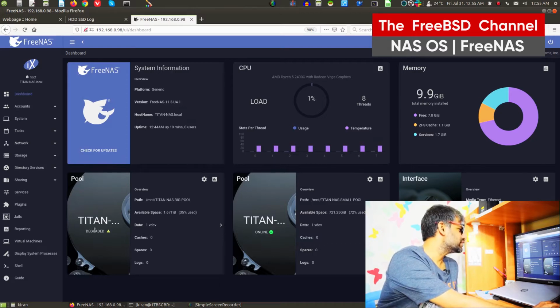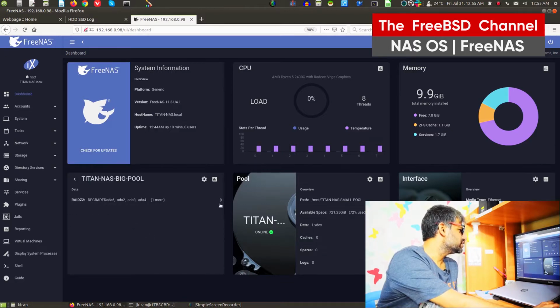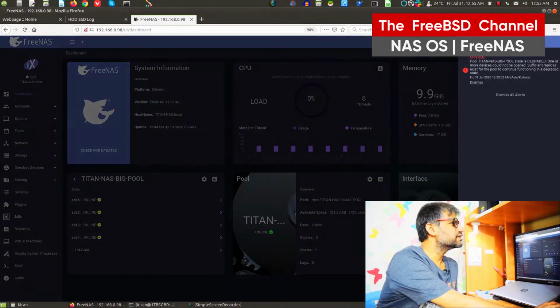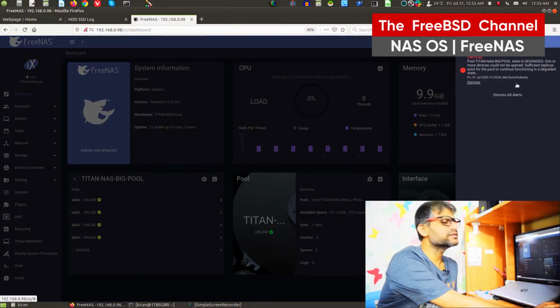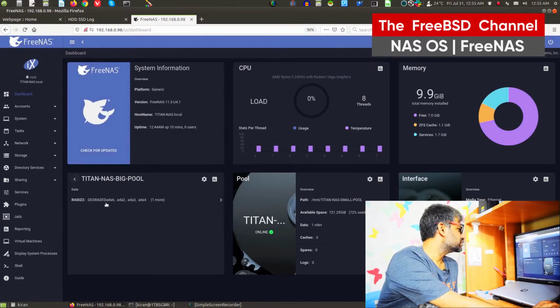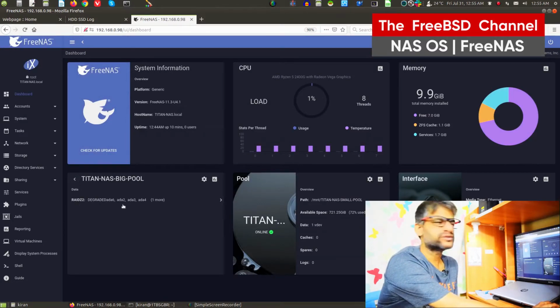So you can see there it shows the status as degraded, and I can see it is actually not listing one of the drives. It is showing as unavailable, and you can see the alerts. It says that it is degraded. Please note this is my RAID-Z2 pool. Hope you can see there it shows as RAID-Z2.